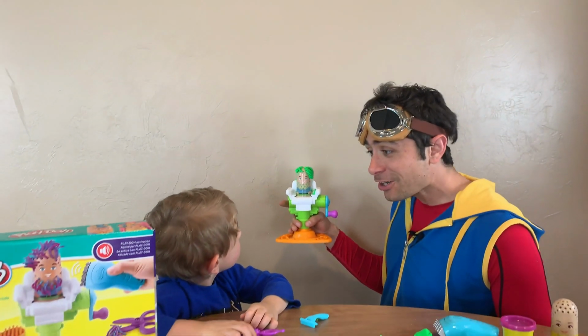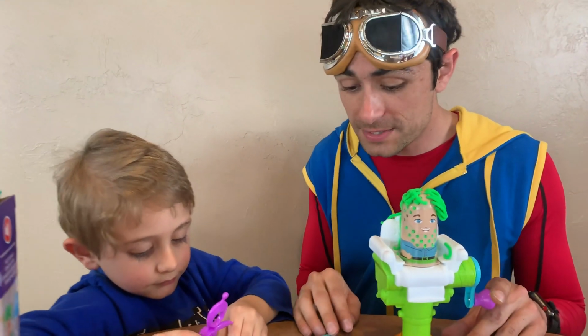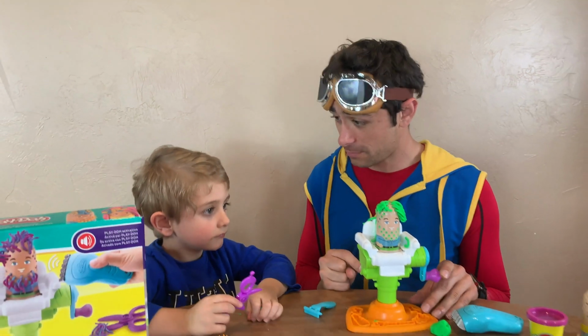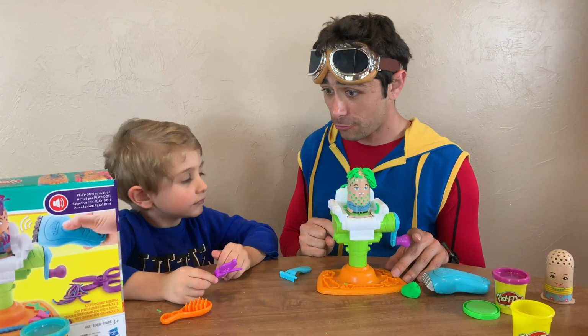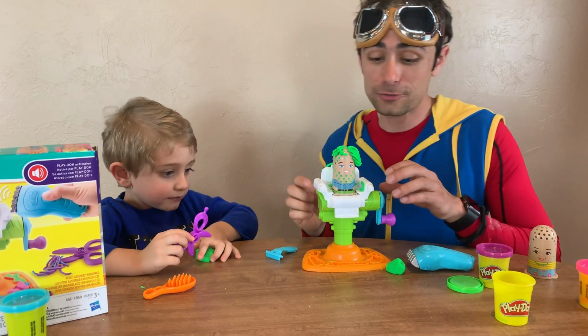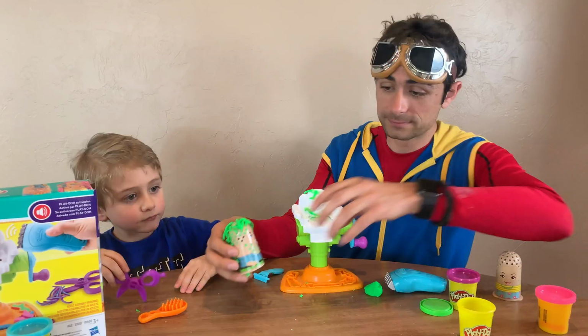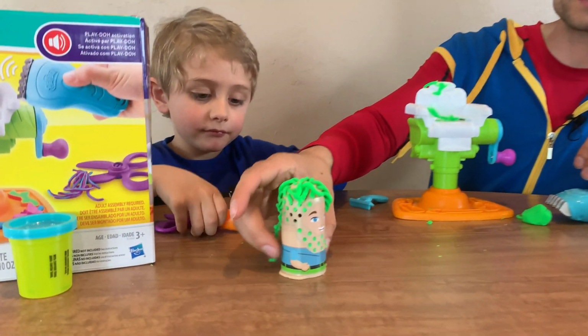Whoa, that's nice and sharp, don't you think? That's pretty good. Now, what do you say we put the girl on the barber's chair and give her a crazy hairdo? Good to me. Sounds good to me too. All right, we're gonna get you off of the barber's chair. He's gonna go out and enjoy his day.